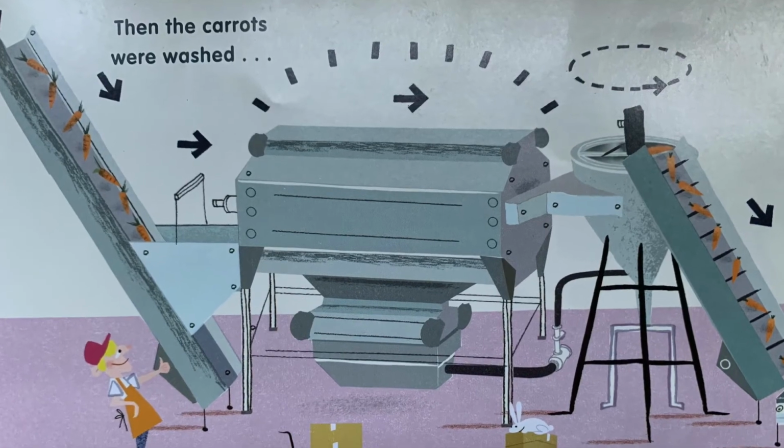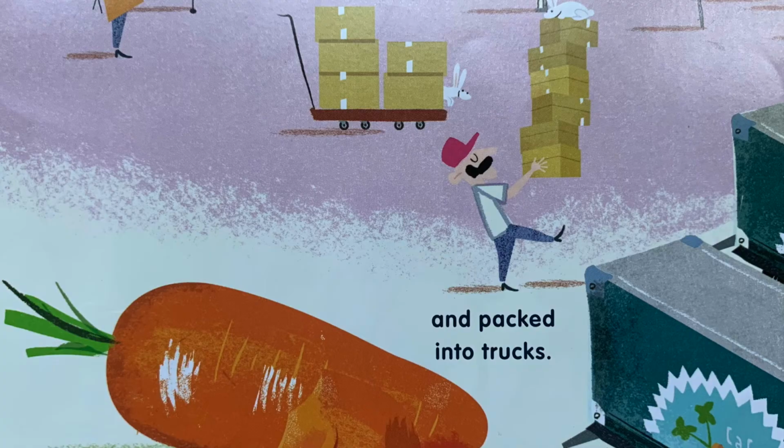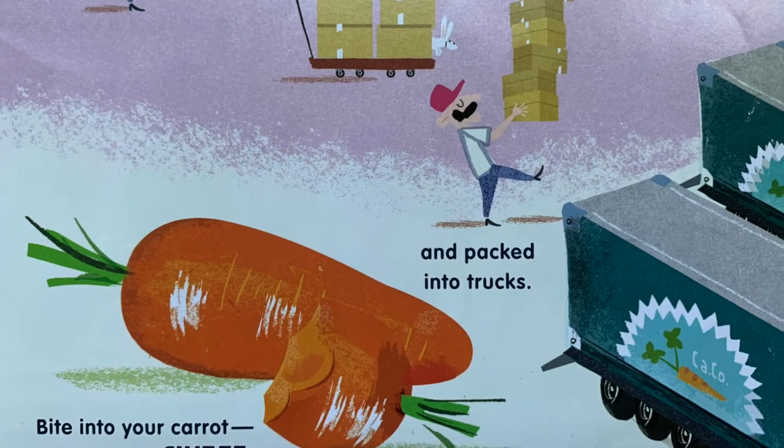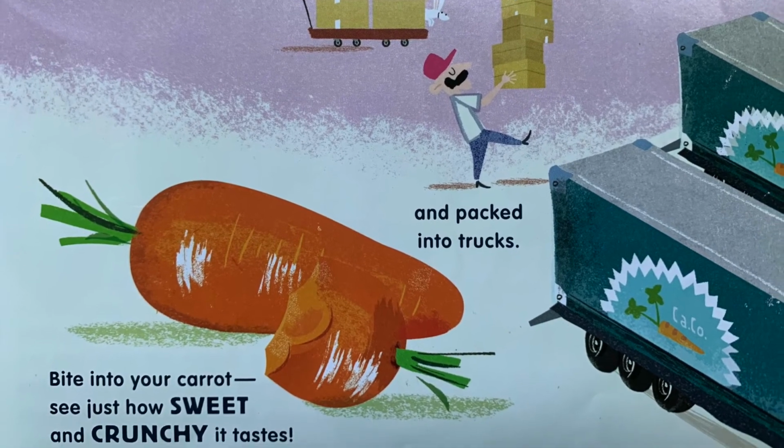Then the carrots were washed and packed into trucks. Bite into your carrot. See just how sweet and crunchy it tastes.